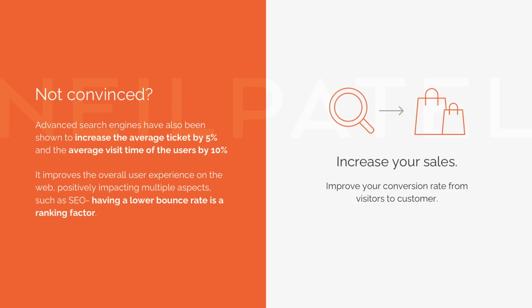If you're not convinced, advanced search has also been shown to increase average ticket size by 5% and average visit time for users by roughly 10%. Again, this indirectly helps increase your SEO because of lower bounce rate, which is a factor in rankings, dwell time, things like page views per visitor. And the key is you got to make sure your search results are advanced.